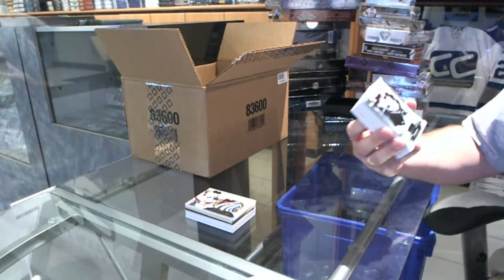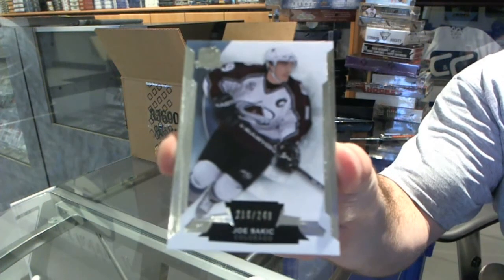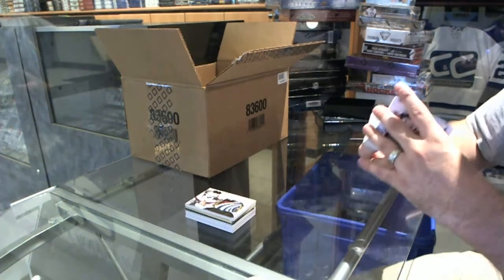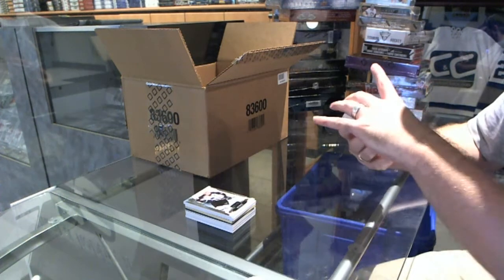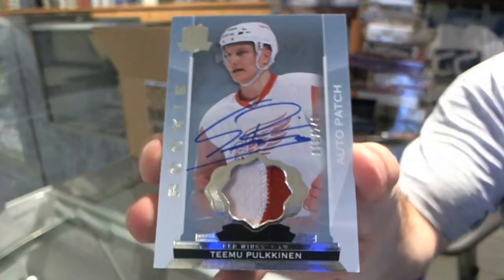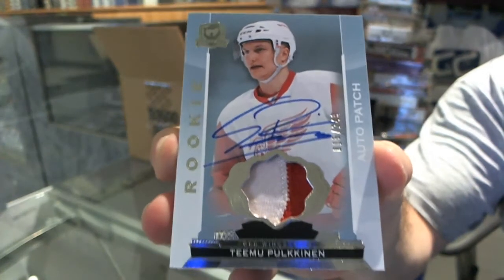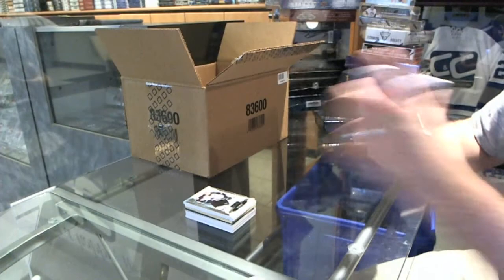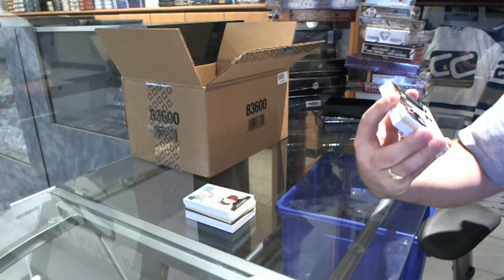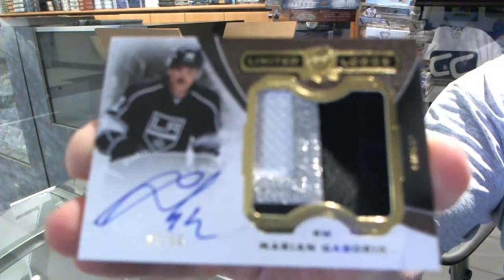We've got for the Colorado Avalanche of 249, Joe Sakic. We've got number 249, two-color rookie patch auto for the Red Wings, Timu Polkinen. We've got for the Los Angeles Kings, number 47/50, limited logos patch autograph, Marian Gaborik.